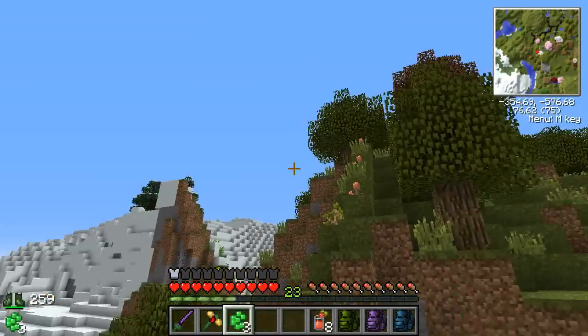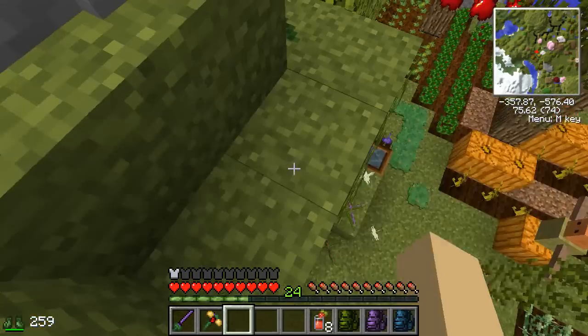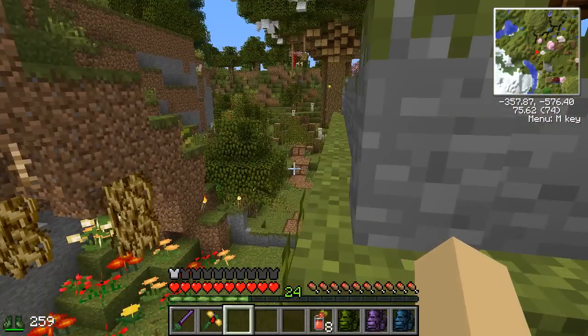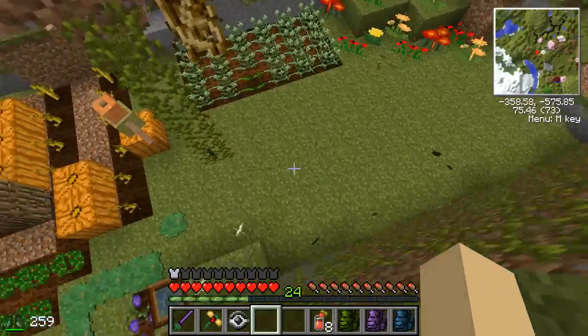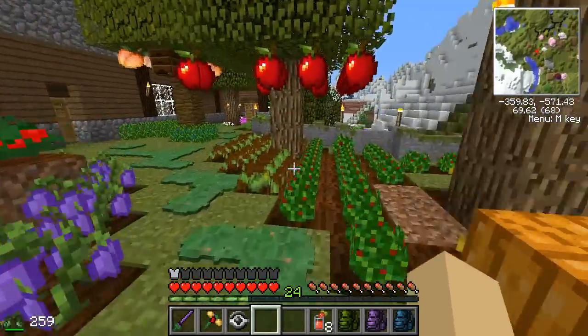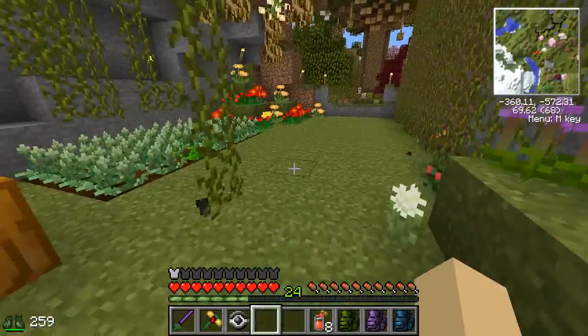All right. Nom, nom, nom. Maybe by the time this is over, I'll be able to enchant another book. What? Did you hear that squeak, squeak? I heard that squeak, squeak. Let's get a safari net out. I heard the squeak, squeak of a rat. Is there a rat in my garden? That is against all rules. No rats in my garden. Oh, he got quieter. Okay, so he's not in my garden.